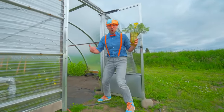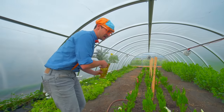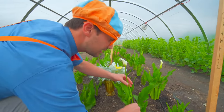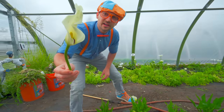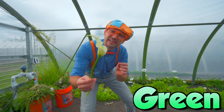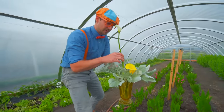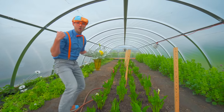Whoa, another growing room. Ah, and more flowers. Perfect, just what we're after. All right, look at this one. Huh, all right, let's pull it up. Ooh, it's kinda white. Yeah, it also has a little bit of green and a little bit of yellow. Yeah, and it makes that color. All right, let's put it right there. Yep, perfect.